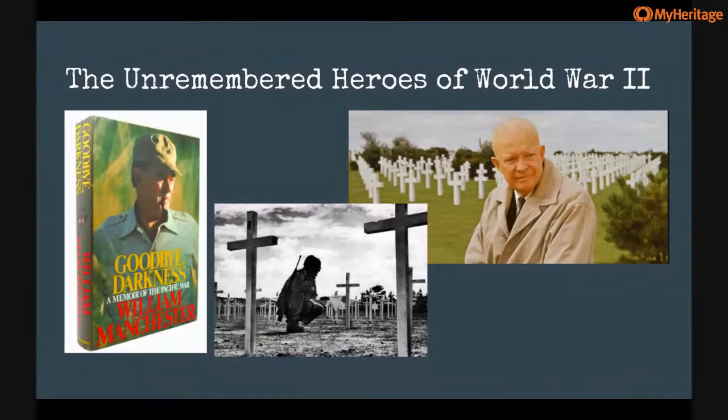The other photo on this page is President Eisenhower. 20 years after D-Day, he went back with Walter Cronkite, and they filmed a special for TV, and you can still find that on YouTube.